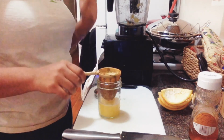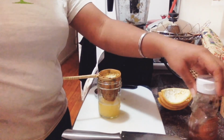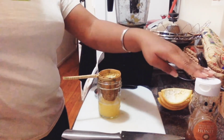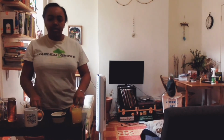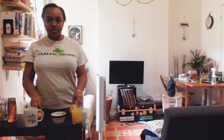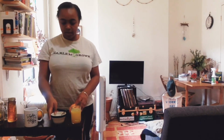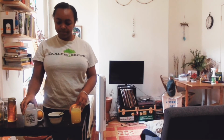If you taste it at this point and it's not sweet enough for you, feel free to add more honey. So that's all you need, 3 ingredients: oranges, honey, and water. So now we have 3 easy recipes that we can use every day, especially when we're feeling sick, and all you need is citrus and honey. So we have our orange juice sweetened with honey, our lime and honey salad dressing, and our lemon honey tea.